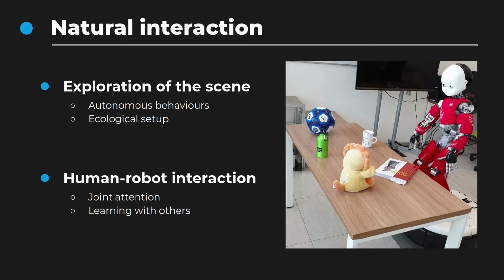We tested our computational framework in a natural and ecological interaction where the iCub robot is in front of objects randomly disposed on a table while interacting with a human partner. Using our framework, the robot can explore autonomously the set of objects displayed in front of it, collecting meaningful data that can be used to train a deep network for object localization.